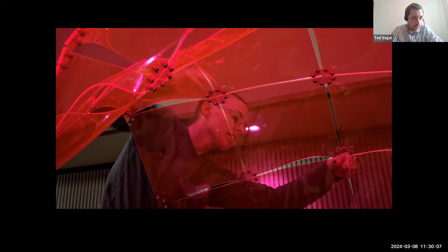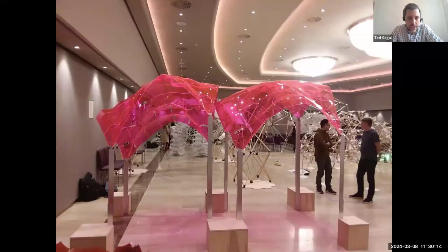And here's Lisa Ramsberg again. She worked on Cast in Place with me and has worked with me on this project as well. Here's a final view in the space.